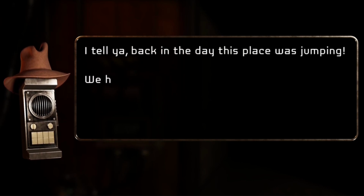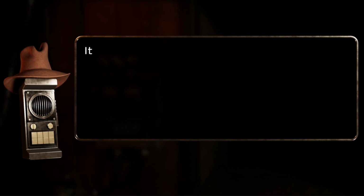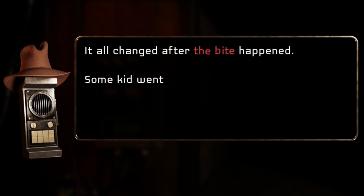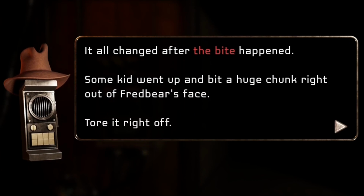I tell you, back in the day, this place was jumping. We had families in and out all day. New shows, events, the whole works. It all changed after the bite happened. Ooh, the letters are moving. Some kid went up and bit a huge chunk right out of Fredbear.